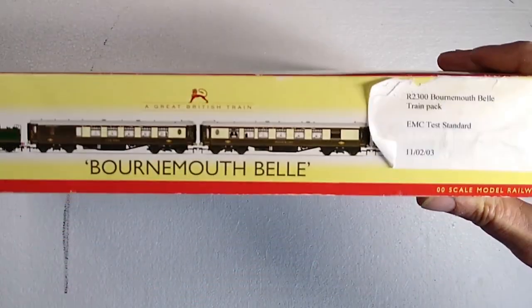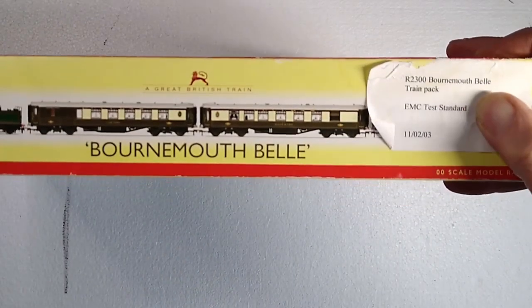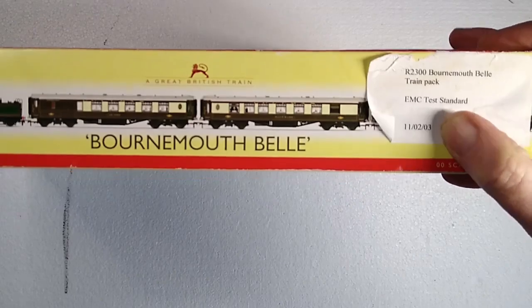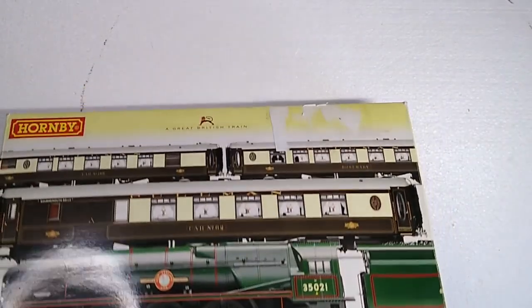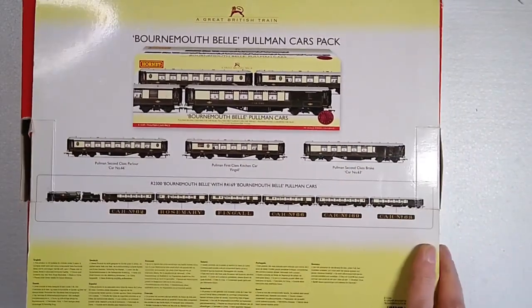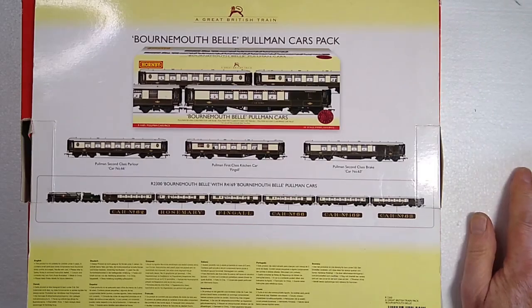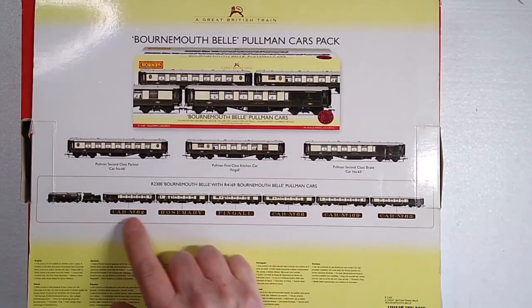Let's see, it actually says 2300 Bournemouth Belle train pack, EMC test standard, length of Feb 03. So it's pretty old. Let's turn it over, see what's on the back. And you can see the full rake there. Impressive.